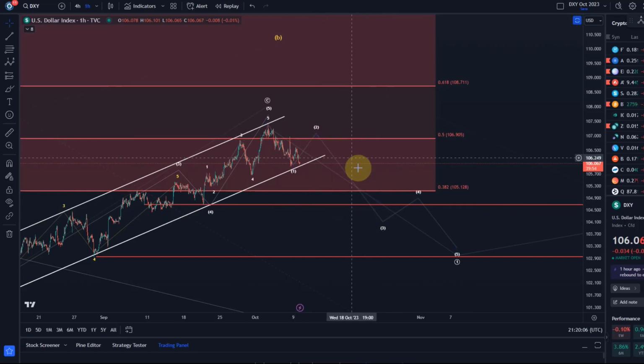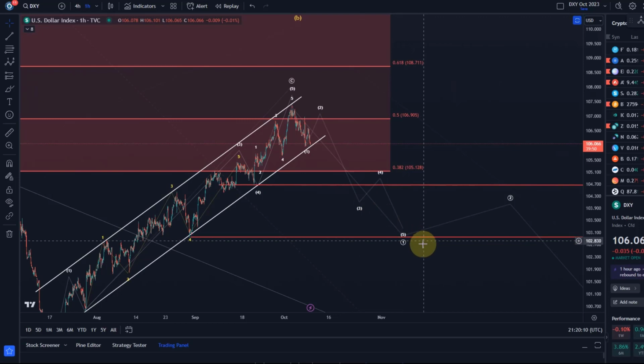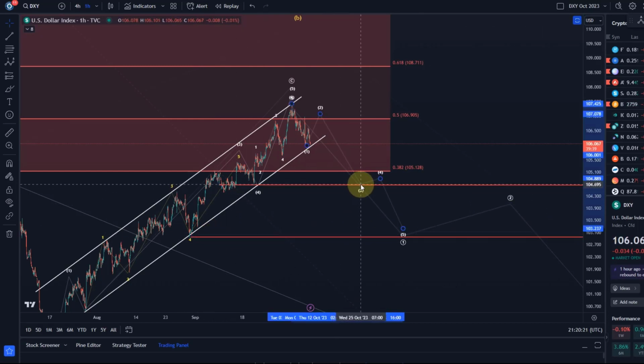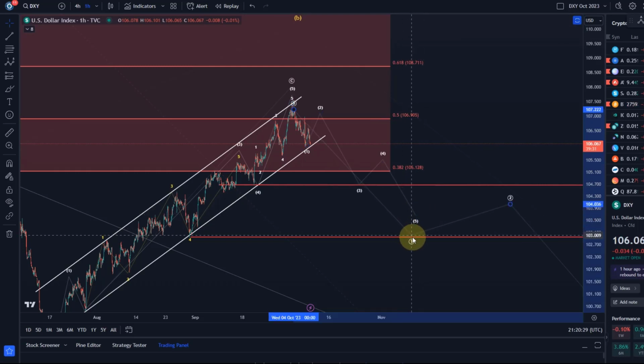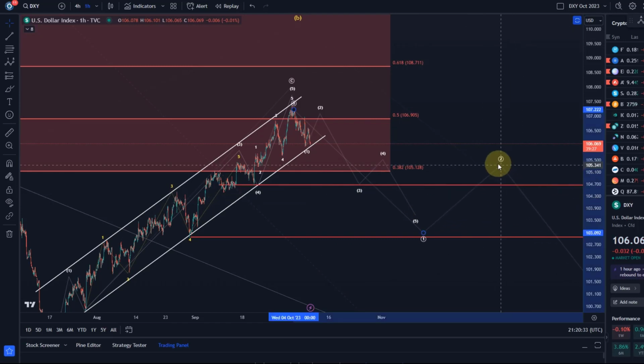The third wave will be fun. And then after 5 waves are done, we have probably some clarity. That could reach potentially the $103 level here. There will likely be a bit of a bounce at that $104.60 level I just indicated. So maybe something like this could unfold. Usually a diagonal will be either a price channel or a wedge pattern. And then we watch for the larger wave 2 bounce afterwards. This is how it could unfold.